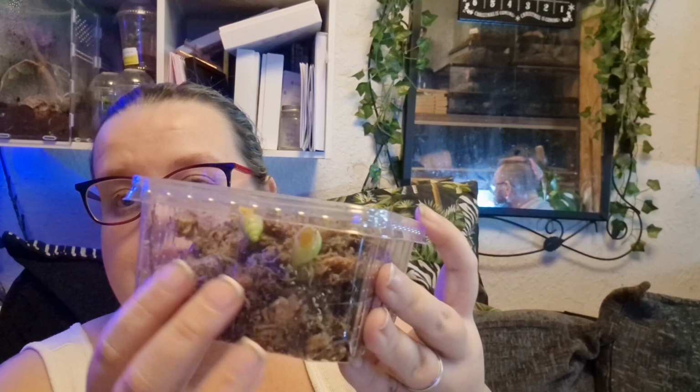Next thing we got was these absolutely gorgeous assassin snails. I say assassin snails, they are predatory snails. I can't remember the scientific name for them. I'm going to have to double check, but they're absolutely gorgeous. They look bright green, and the foot is yellow. And when the foot goes back up into the shell, they turn like a clear white colour, which is pretty cool. I'm going to get these into an enclosure.